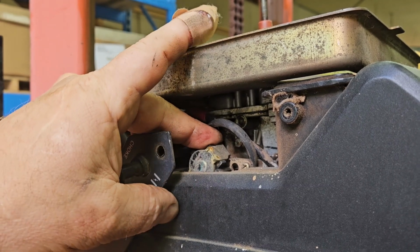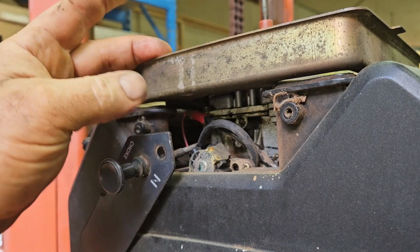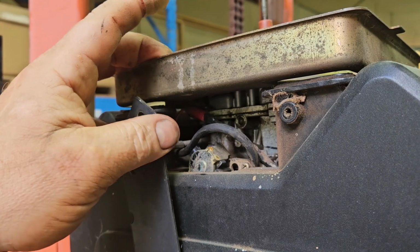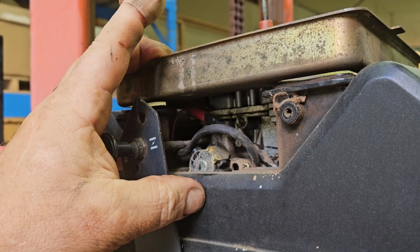And what happens is that little plunger just gets gummed up. It can get crud, sediment, whatever in there. So we're going to pull this one out and clean it all off just preemptively so that we don't have to worry about it later on if we're having issues. We know that this is clean. So I'll pull it out and you guys can have a look.